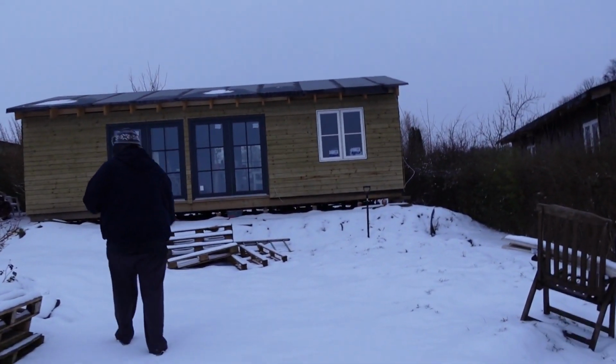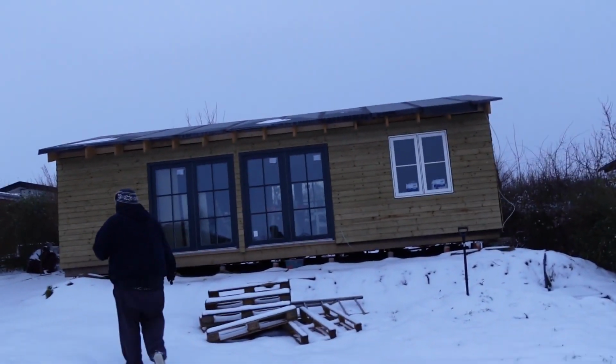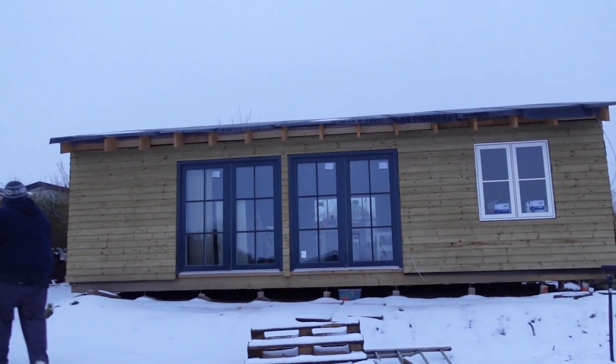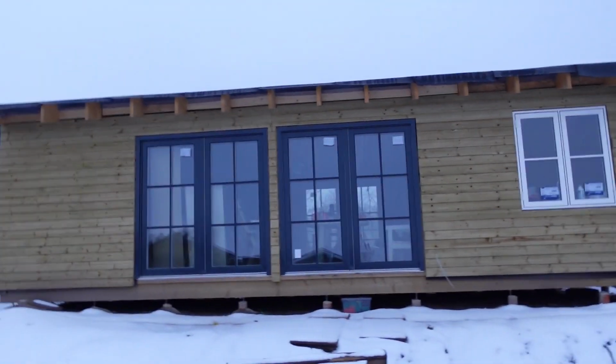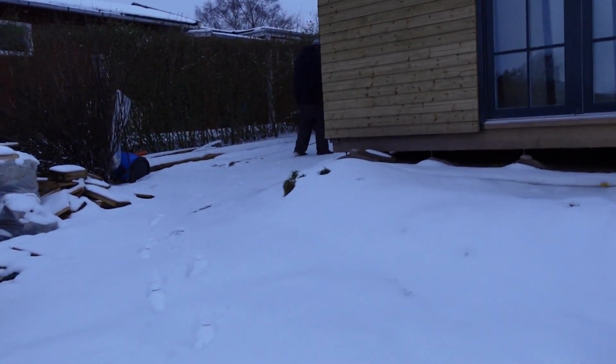Yan! Grabe guys, no? Martin and his friend, they built it from scratch. And now look at that. Looks like a real house. Malapit na matapos. Oh, ang ginaw, grabe.